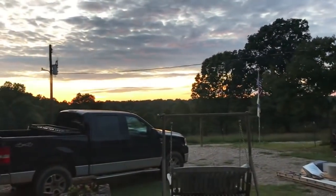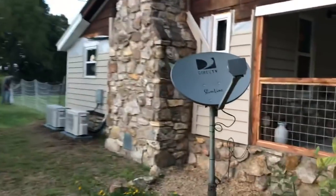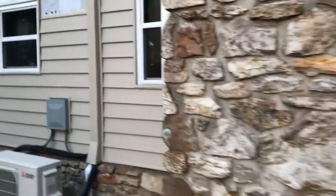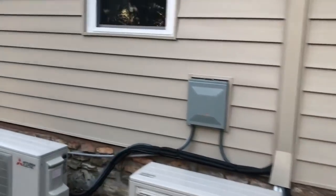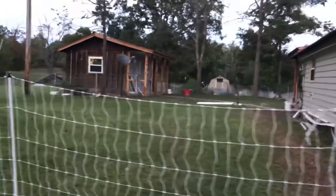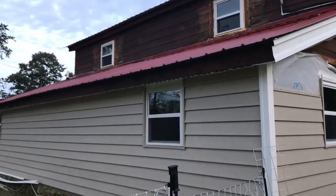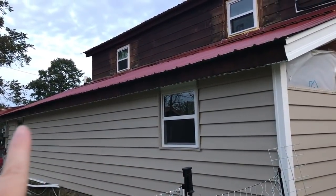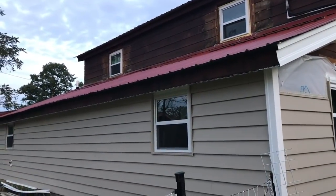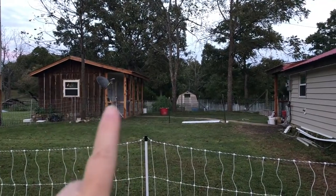What a beautiful sunset. Let's see if the back got wrapped. No, so this still has to be wrapped on that side. But they did finish with the siding up here. They have to put on this white piece along here so that they can put the gutters on. And then my shop was, the front and the side were wrapped. They haven't started on my shop yet.